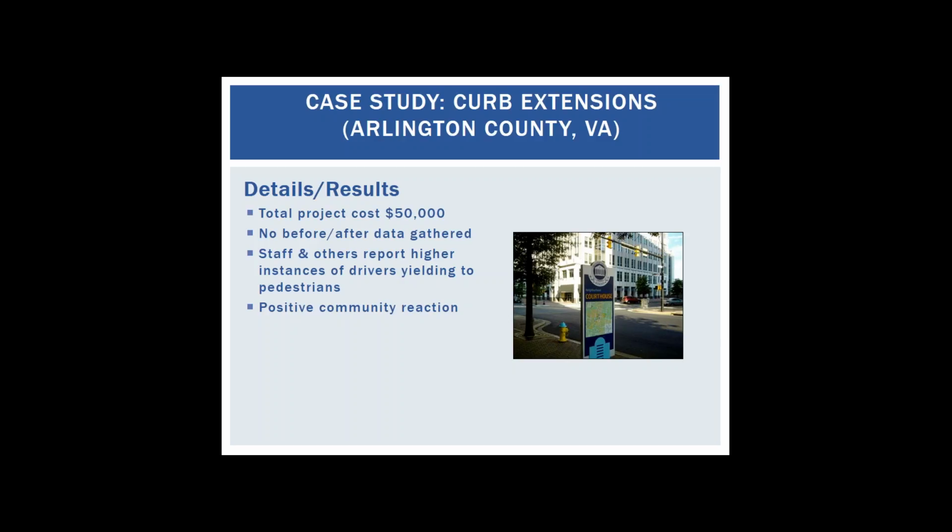The staff and others did report higher instances of drivers yielding to pedestrians. That's what we want. And there was a very positive community reaction, and that's also what we want. So it was kind of a win-win situation for doing the curb extensions here in Arlington County. And like Cambridge, Massachusetts, it created more of a climate with management that these are really good things, and perhaps we ought to be looking at additional locations within our community where we might be able to install curb extensions. And I think in particular, if you have locations with existing pedestrian safety problems, curb extensions are a good tool to use to reduce that risk through the protection and the reduced crossing time and exposure created by the curb extensions.